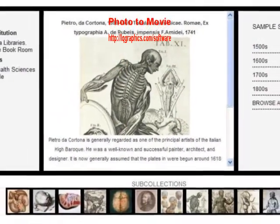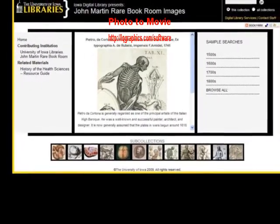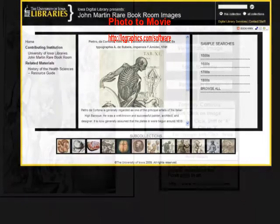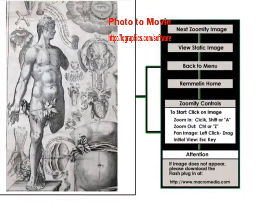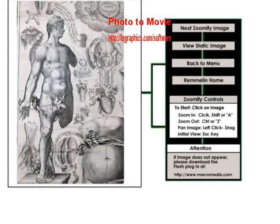To bring the collection to a wider audience, selections from a few of the more striking works have been digitized and made available through the Internet. Thanks to this effort, people around the world need only go to the Rare Book Room's website to view these remarkable images in high definition.